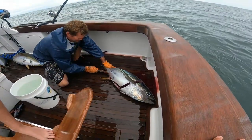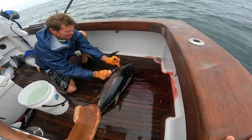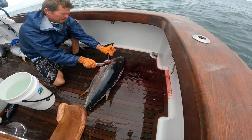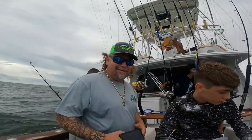Here you are, tuna fish on the boat before you go in, because they don't want any of the carcasses in the marina. That's the thing. You gotta get these tuna and get them in the pool. Chill it. Fresh tuna, baby!